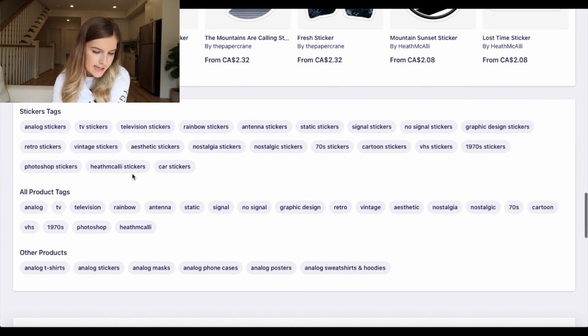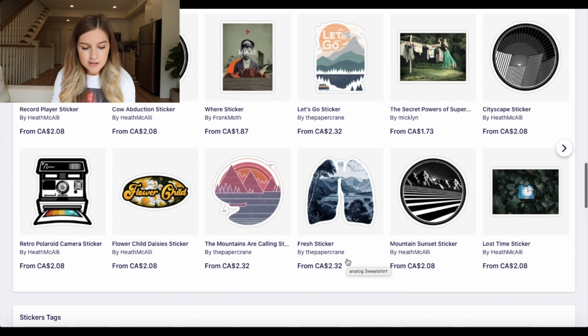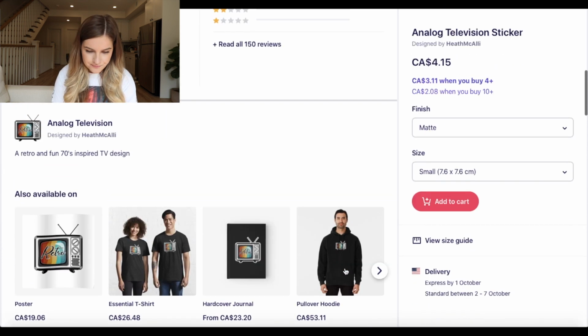Let's see the tags. Okay, there's quite a few here, and she definitely has a wide variety. So she has like vintage, aesthetic, nostalgia, cartoon, TV. So it definitely covers all of the aspects of the artwork, and she even has her username, which is great because if people are searching that, they can most likely find it.